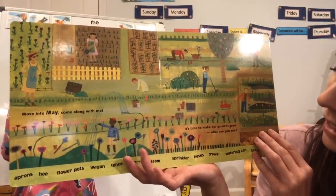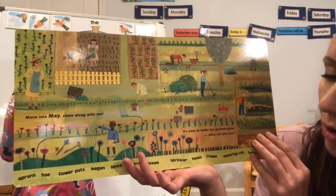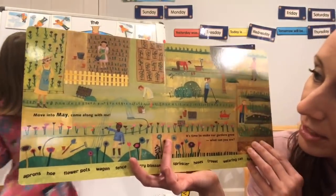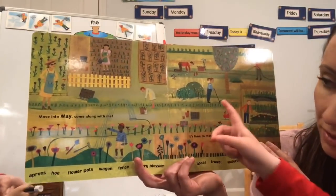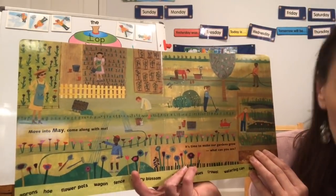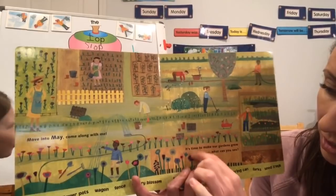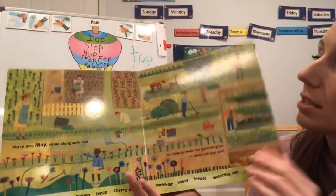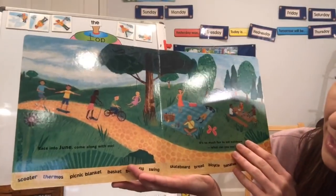Move into May. Come along with me. It's time to make our gardens grow. What can you see? Birthday. May is Mommy's birthday. That's right. It's going to be warm. I hope it's warm. You are doing a great job over there. What do you see here, Kins? There's no more flowers. There are lots of flowers in May. And roses. Roses.